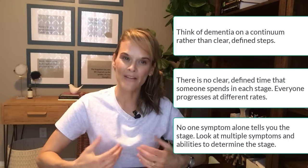And finally, no one symptom, especially in the mild and moderate stages, can tell you exactly what stage your loved one with dementia is in. You need to look at their multiple symptoms, kind of all the symptoms that they're showing, to come up with a better idea of what stage you think they're in. Unfortunately, as with many things when it comes to dementia, there is no simple, clear, easy, defined definition or way of understanding. It's so different for everybody.